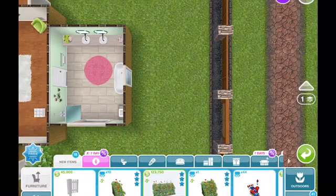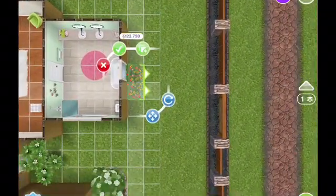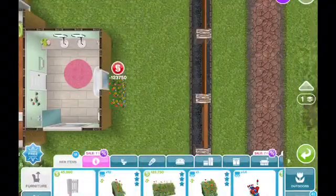So let's see here. What are we going to put on this end? Let's put some of these new flowers that we have. They are 2 wide.